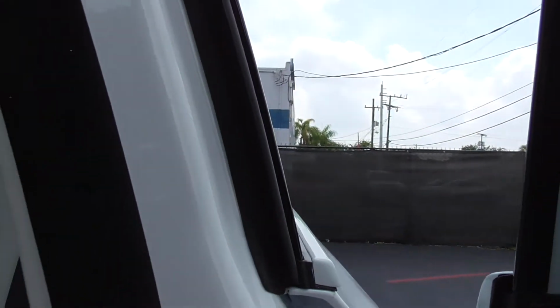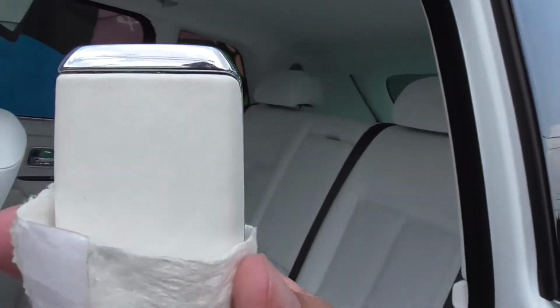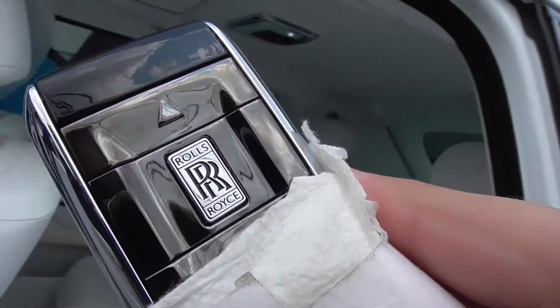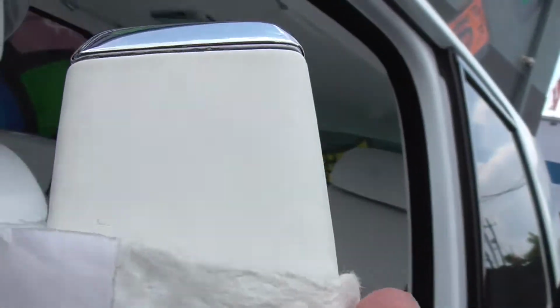And if that wasn't enough for you guys, the key, which is wrapped in a paper towel so I don't get it dirty, is also white leather. So you have the Rolls-Royce Cullinan key there. And the back is color matched to the interior, which is white.